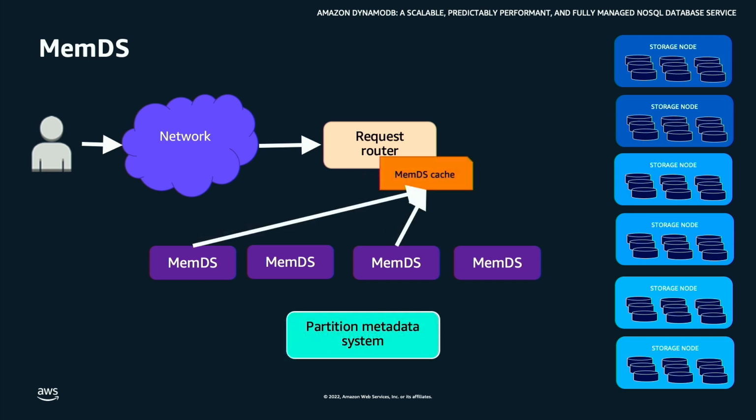which leads us to find the right partition hosting that particular key. Now with MemDS, we can scale out horizontally. We have a lot of MemDS nodes, and we get the single piece of data we want. But even though we cache this data locally in the request router, we still keep sending requests to MemDS asynchronously for every request, even if we get a cache hit. The reason we do this is that we want the system to do constant work all the time. We don't want the system to have a sudden spike in traffic and not be able to deal with it. So for every request Dynamo gets, MemDS gets the same amount of requests.